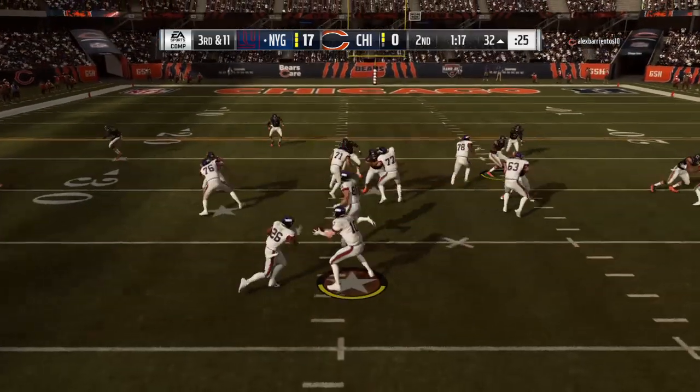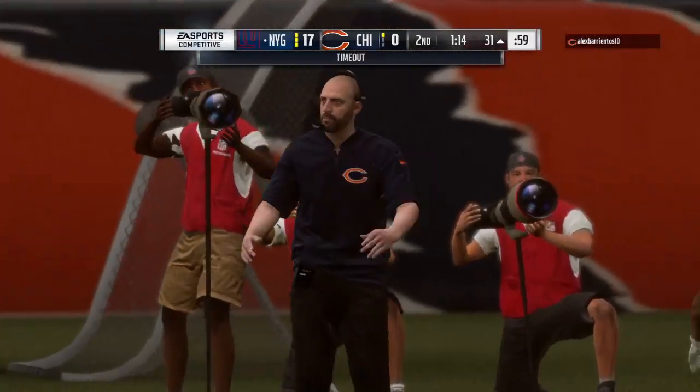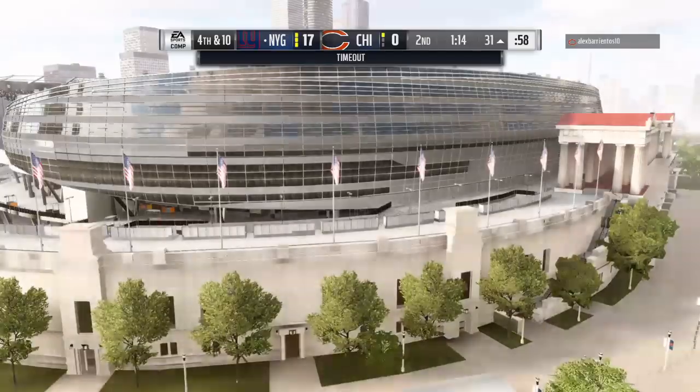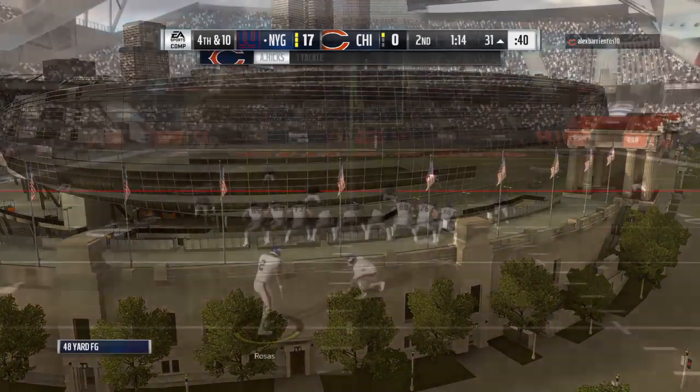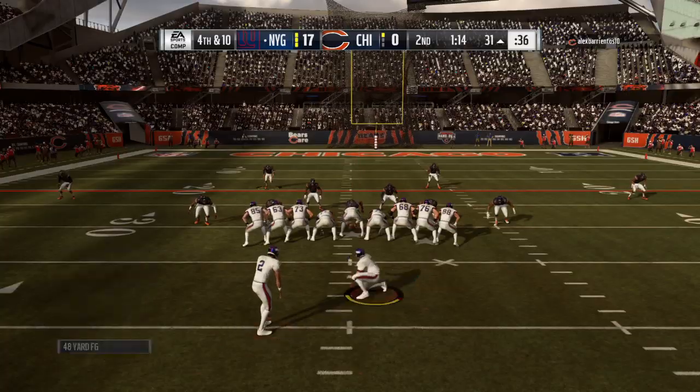That'll be a holding penalty. So all you're trying to do is make some type of a play on him, make some type of contact to try and get his arms out of the sky. And now the Bears are going to signal for another timeout as they'll head to the sideline and talk over what to do next.